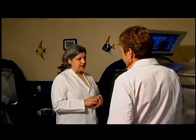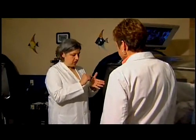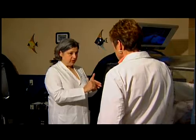My entry into the field of hyperbaric oxygen therapy started with the emergency treatment of carbon monoxide patients and those patients with arterial gas embolism. But as time went on, the number of patients that were helped that had non-healing wounds and radiation-induced injury became much more fascinating to me.